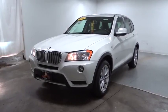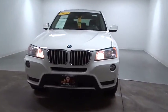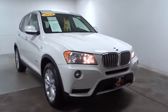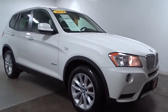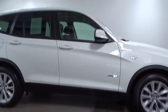2014 X3. BMW X3 builds on the success of the original by developing its core competencies while adding new technology to establish new benchmarks for agility, efficiency, and comfort. This vehicle has less than 60,000 miles.